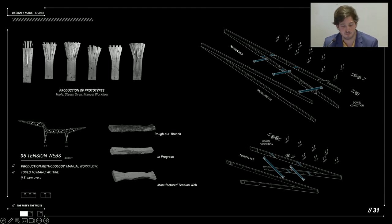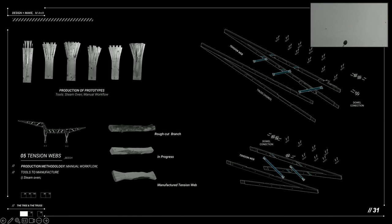Following with the web members, we want them to display the building's main structural forces and the elements to evidence the ideas. So we complement the compression web solution with a bespoke tension web design. We actually have some of them here. The idea is to touch it. That's the tension one, and the other one, the compression one, that could go around as well.